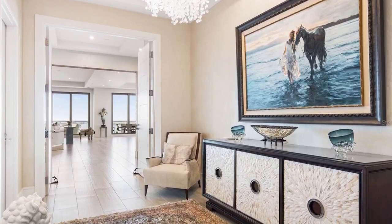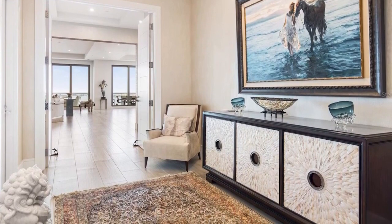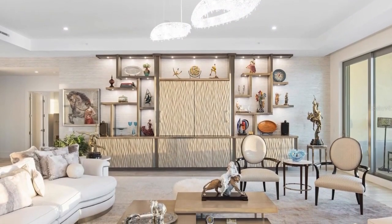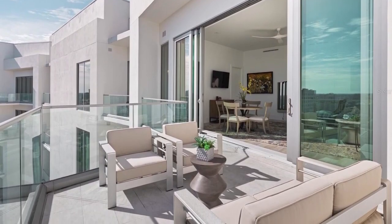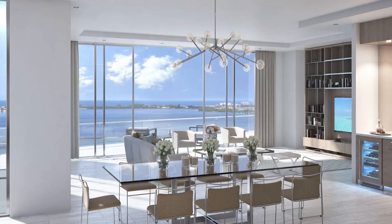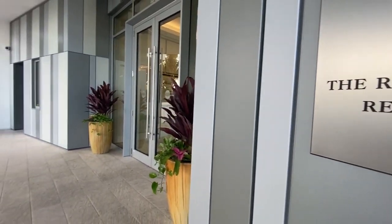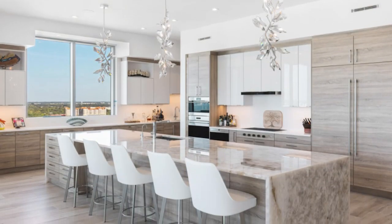You're going to have private access-controlled elevators opening directly into each residence, separate service elevators for staff and deliveries, 11-foot ceilings in all main living areas on floors 4 through 17, and then it goes to 12-foot on the plaza and penthouse floor levels, floor-to-ceiling windows and sliding glass doors in the main living areas, expansive terraces with glass railings and built-in outdoor grills, large format porcelain and imported marble flooring selections, 9-foot decorative paneled entry doors, premium European cabinetry, your choice of stone or quartz kitchen countertops with full height backsplashes.